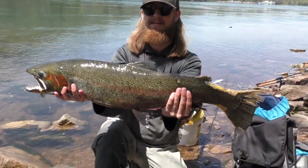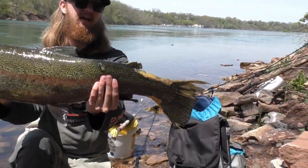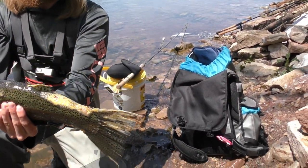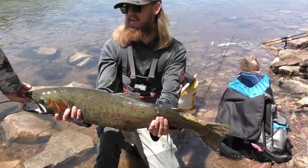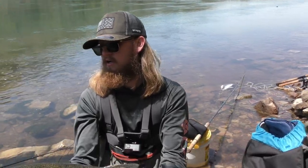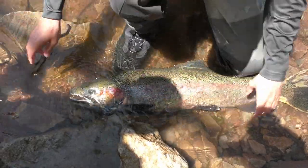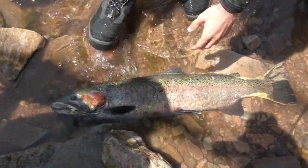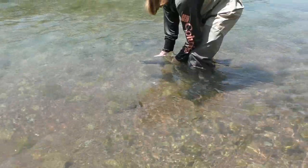Look at that monster. Holy smokes, guys. Look at his tail. I want to get him back real quick because this might be his last year of spawning. Giant, 33 inches, 9 pounds, 9 ounces. I don't want to really touch his tail, so I'm just going to guide him out here. Dude, this is a big fish.